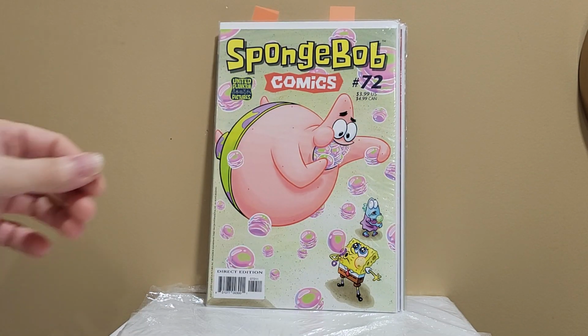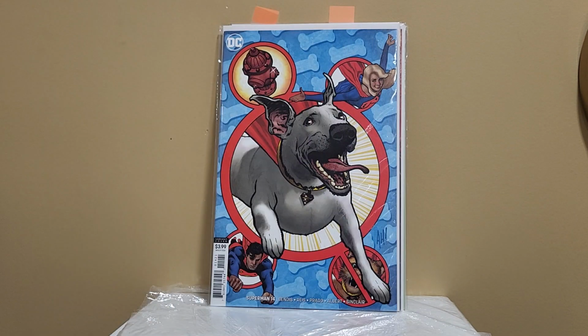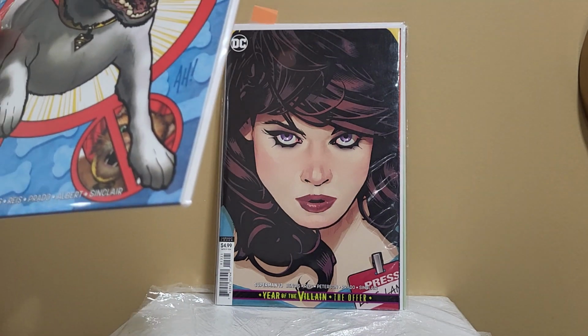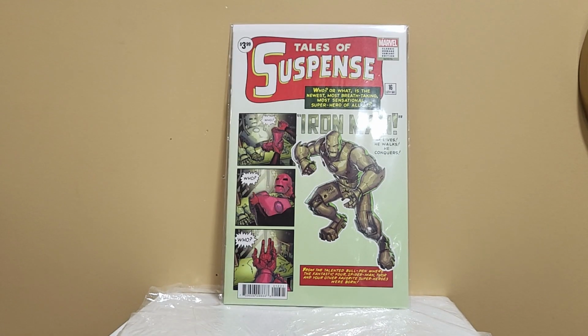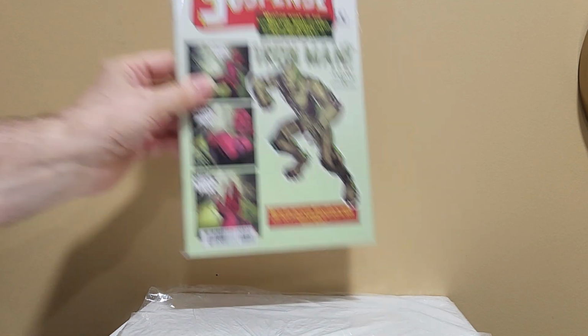SpongeBob 72, anything SpongeBob I'm going to start to grab. Some Adam Hughes Superman books. I don't even know what number this is. Number 14, number 13. Tales of Suspense number 16. It's a homage to the Tales of Suspense 39.